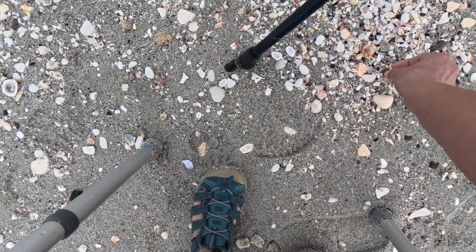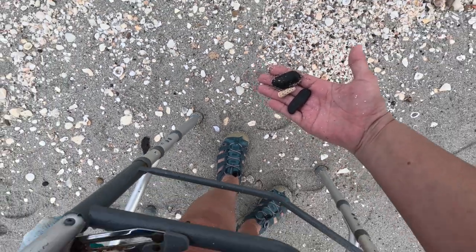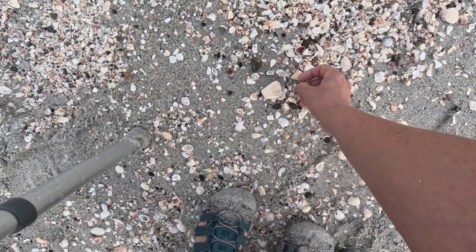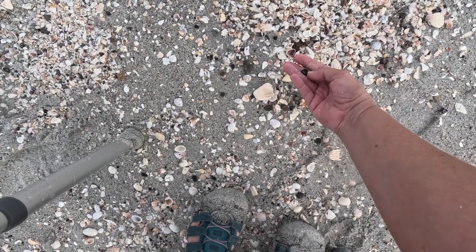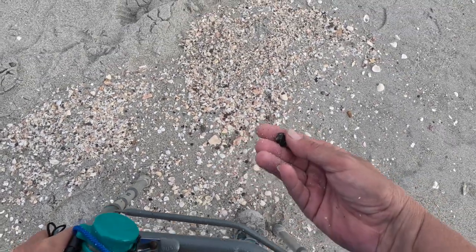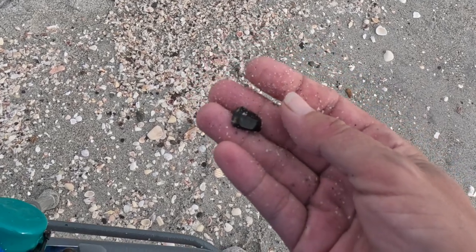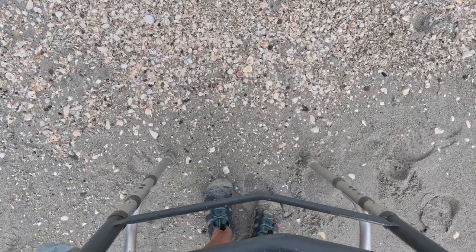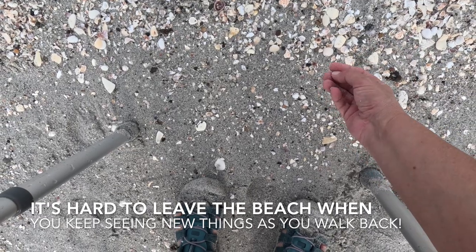But here is a piece of coral and a couple of pieces of bone. We'll take those guys too. Not sure what this is, but it's definitely bone. Take a look at my book when I get home, see if I can identify it. Every time I look down, I think I see something else.